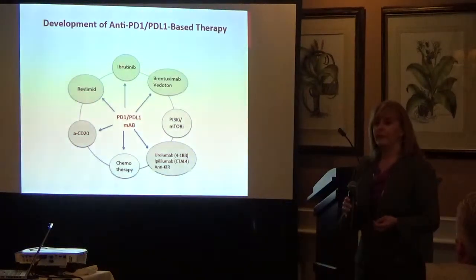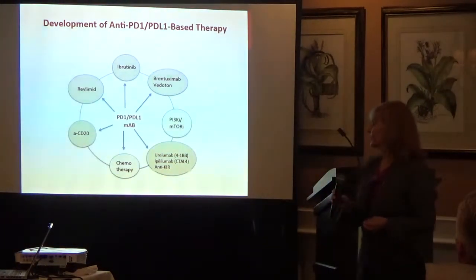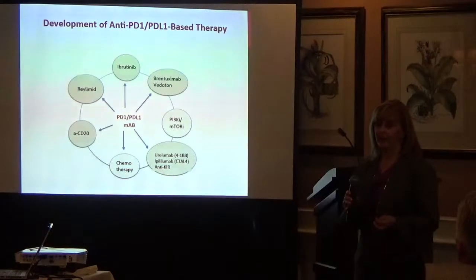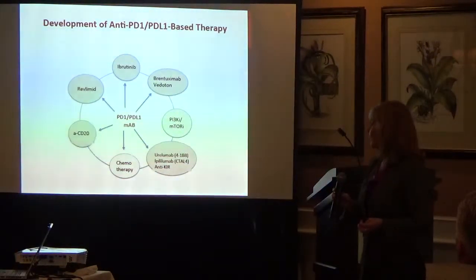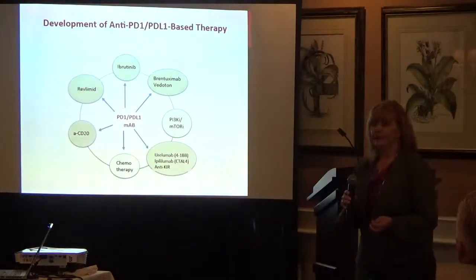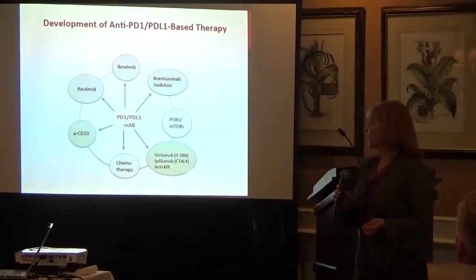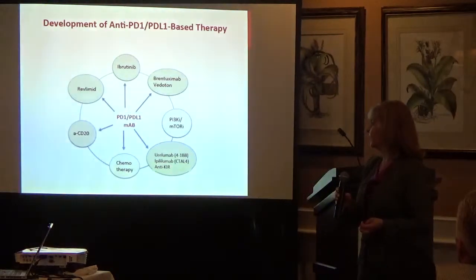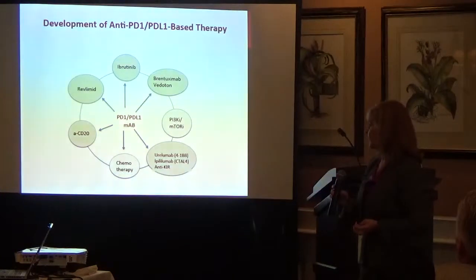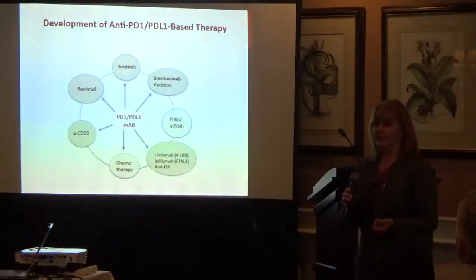So the other area that we're probably going to be seeing a lot of is combinations. So probably the PD-1 or PD-L1 antibodies are going to be combined with many of these different types of pathway agents or antibodies. And there's just a plethora of different clinical trials out there in combinations of these together. Again, we don't know which is best. I think theoretically, probably the PD-1 with a BTK inhibitor is probably going to be very interesting, but there's a lot of different other possibilities that you can see on this slide.